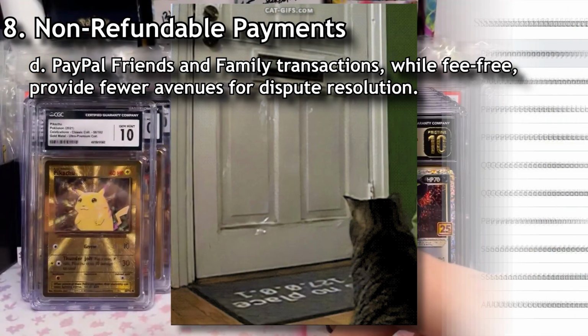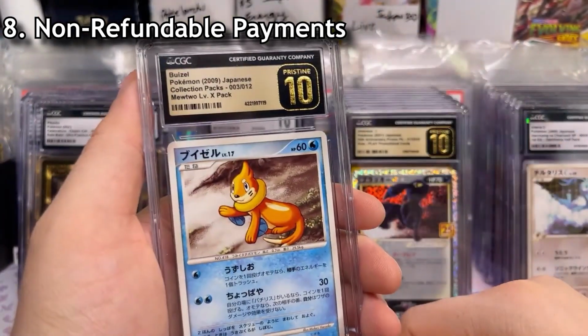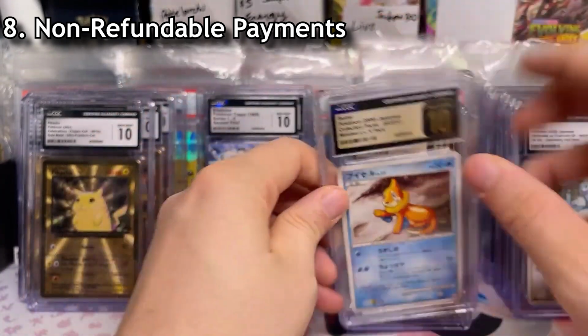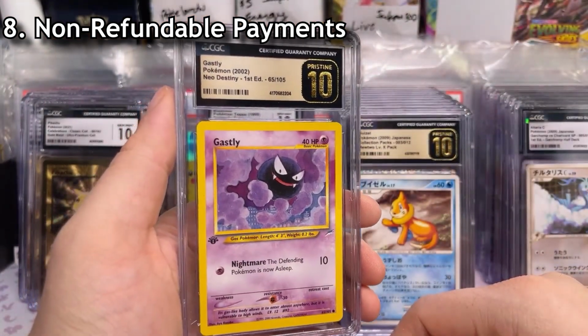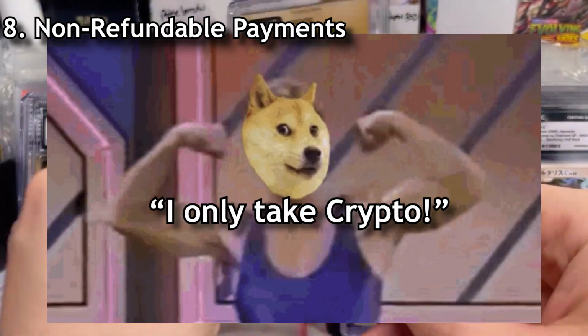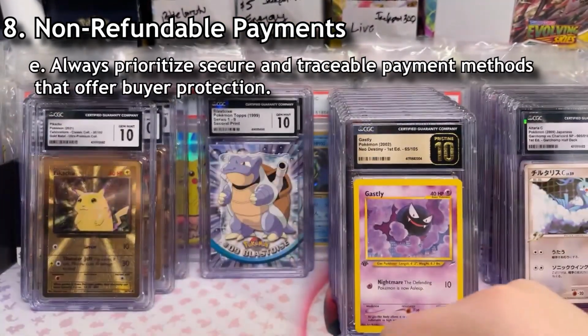So let's say that they ship the item wrong and it gets shipped to the wrong person, or it gets destroyed or stolen or whatever, right? You need to be able to charge back if they made a mistake on their side on a really expensive item. So always walk away from non-refundable payment requests from the seller. Other examples would be a guy who only takes crypto. He says, I only take crypto. Yeah, because crypto's non-refundable. Zelle's non-refundable.